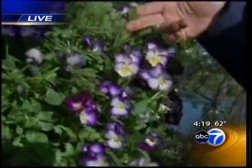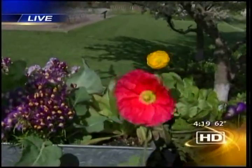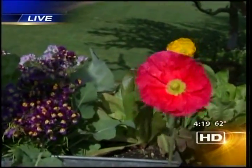It's not yet in flower, but it will be soon. How about these poppies? Oh, my favorite, springtime in the wind. You can't beat the color of a poppy. They love cold night temperatures and warm day temperatures, and they look fantastic in the breeze.